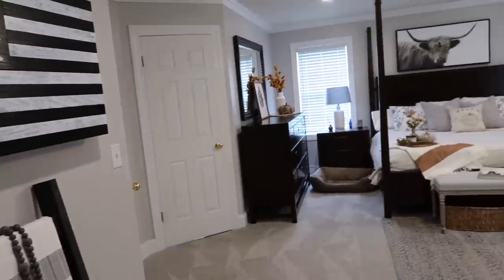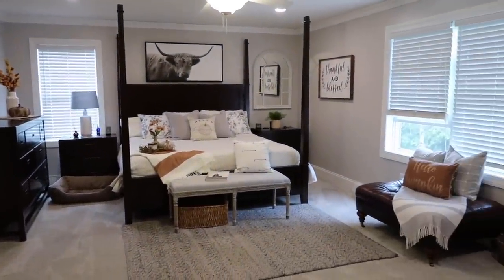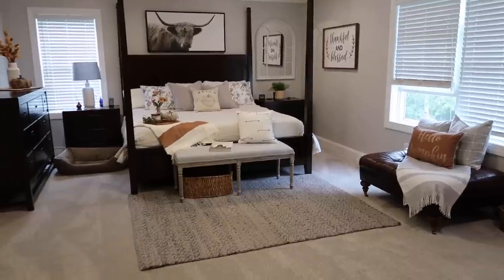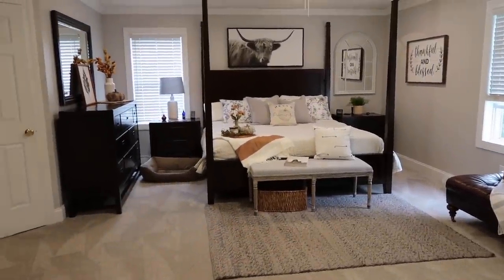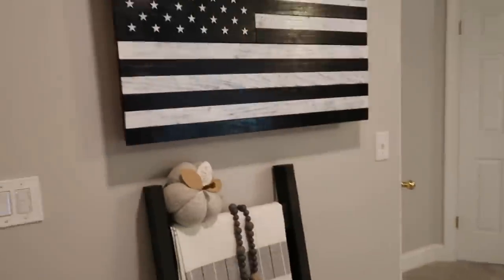Okay, so here is an overview of the bedroom. I just did it really simply, but I really like the way that it turned out. I feel like it does have touches of fall, just not overwhelming. So over here to the left, I just wanted to show you.